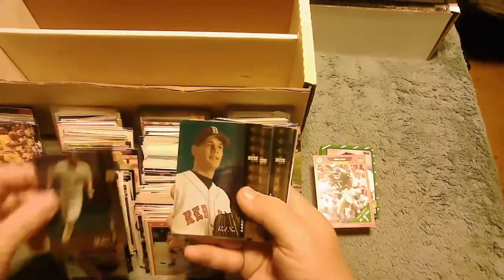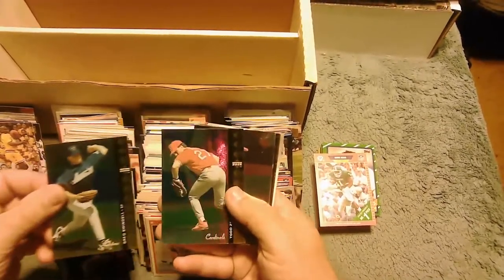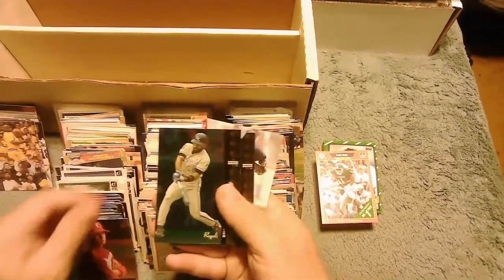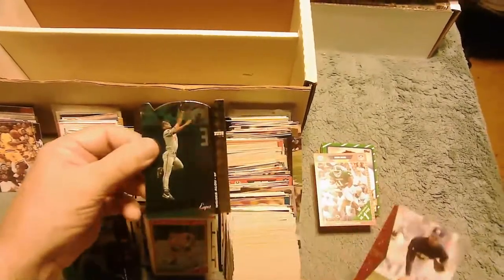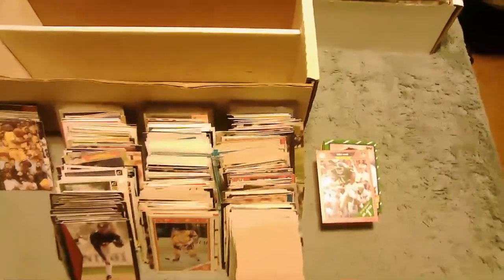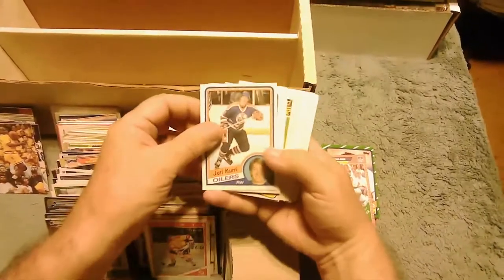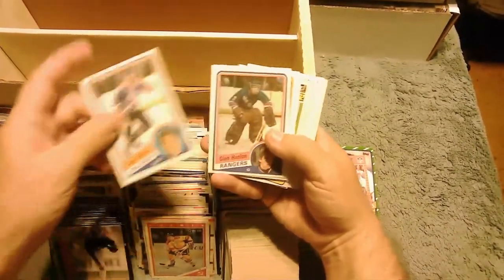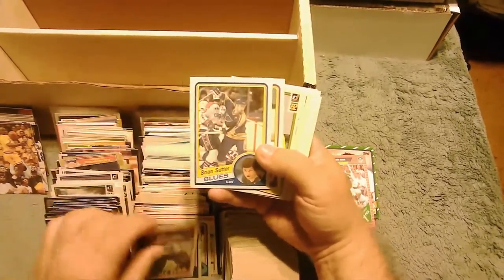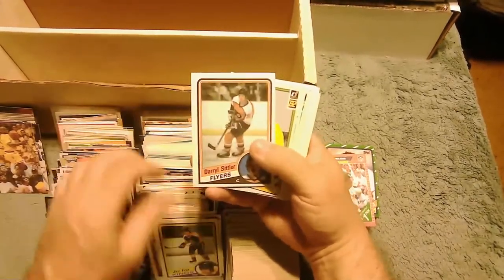And we have some nice Upper Decks baseball. Greg Swindell. Die cut Moises Alou. And we got some more hockey coming. Yari Kurri. Glenn Hanlon, whatever. Pat Riggin. Brian Sutter. Jim Fox. Darryl Sittler.